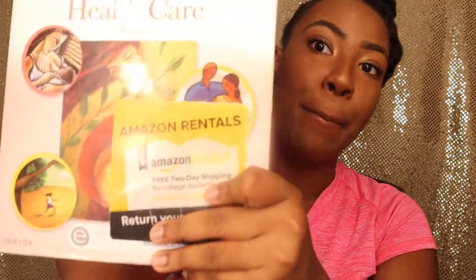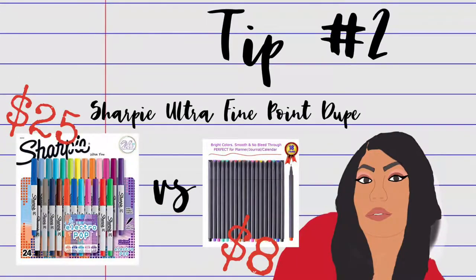But for other books that you're not going to need as much, your school tries to get you to buy the semester package, and I recommend doing that for the first year. But as you go later on in your track or your program, rent your books and write really good notes on them, because that's what I do and it's been saving me so much money. So tip number one, rent books, Amazon Prime.